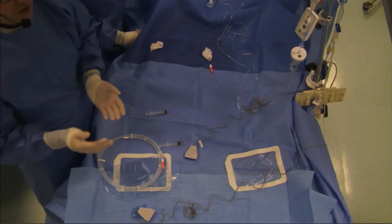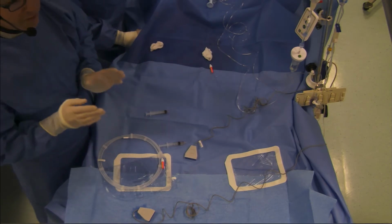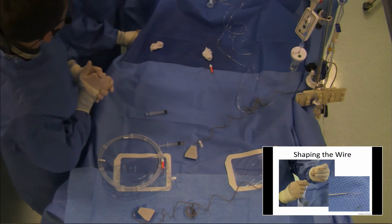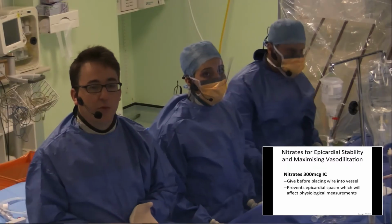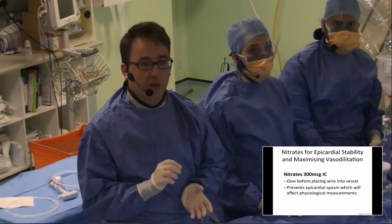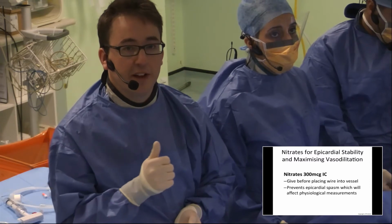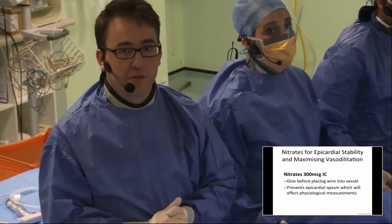So let's have a look and see where we are in terms of our preparation here. We've done most of the initial steps. The next thing we'll definitely think about before making a measurement is to give the nitrates. Have we given nitrates here already? We have indeed, yeah, good. So nitrates are very, very important, and I would always recommend that as soon as the guide cath goes in, that is when you give the nitrates. We'd recommend 300 micrograms of nitrates before the wire goes in, and this is basically to prevent spasm and to ensure that the epicardial diameter of the vessel is as large as possible.